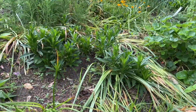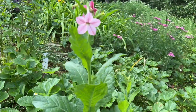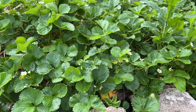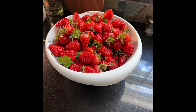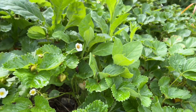I have a few Shasta daisies coming up, and this is the Nicotina plant I mentioned earlier. Beautiful flowers. And that one seeded itself. The strawberry patch of all strawberry patches, really hard to pick, but we have had strawberries after strawberries. We get a bowl about this size every other day. There's one in there, two in there.